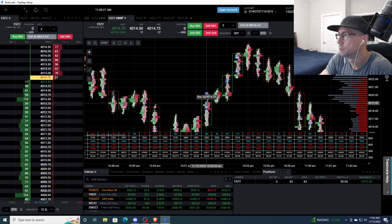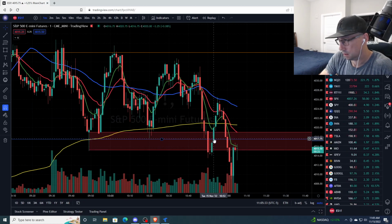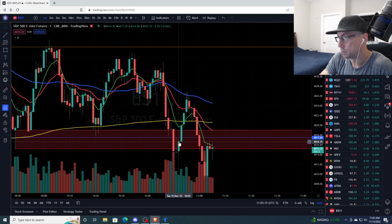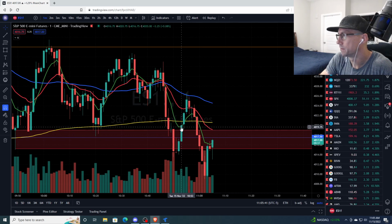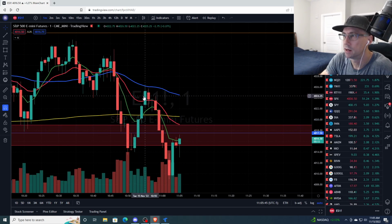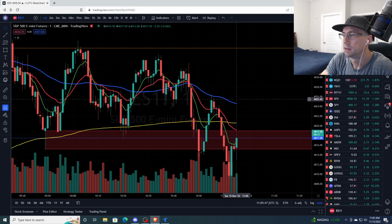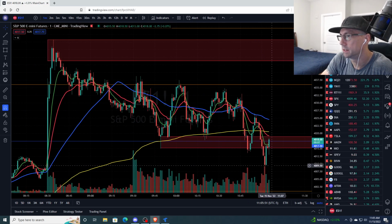I got in at 4019.25, and this is at 10:52. This was in this 4019. So 10:52 would be here. That's in here. I got on in this candle, and I basically rode it up and took profit around in this area and trailed my stop. So my stop hit. It looks like we could have gone long again here.